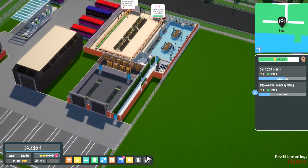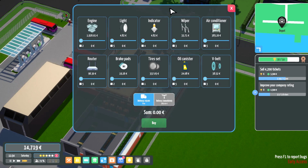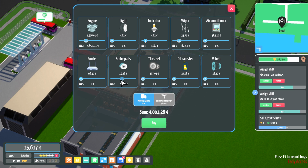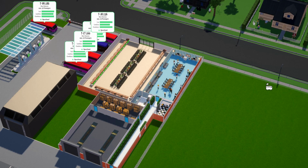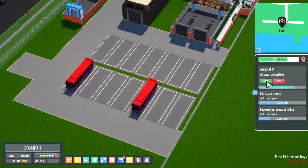Cool. What was I looking at? I was going to do something before I spotted that. Oh, yes. I needed some replacement parts, didn't I? So, I want to have at least 5 of everything. 4 engines, because that's a lot to have on storage. 5. That will be a 5. That will also make it 5. And that will also make it 5. Just deliver it to me as and when you have the chance. I keep tapping X. I don't mean to.